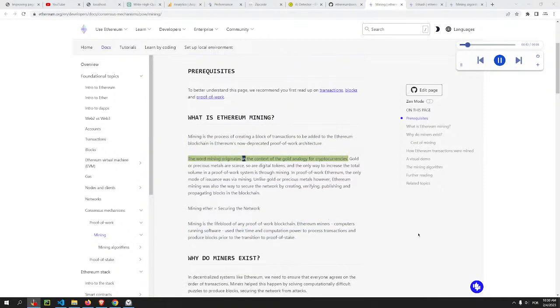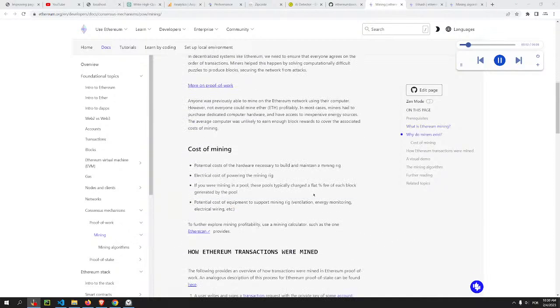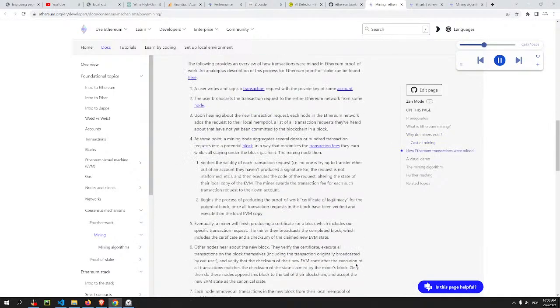The word mining originates in the context of the gold analogy for cryptocurrencies. Gold or precious metals are scarce, so are digital tokens, and the only way to increase the total volume in a proof of work system is through mining. Cost of mining. Potential costs of the hardware necessary to build. How Ethereum transactions were mined.